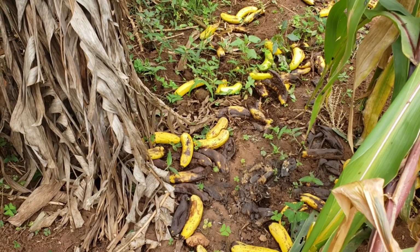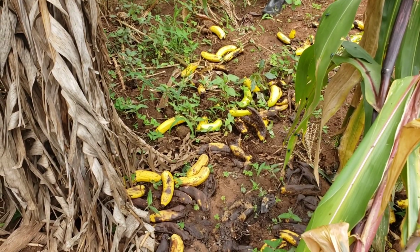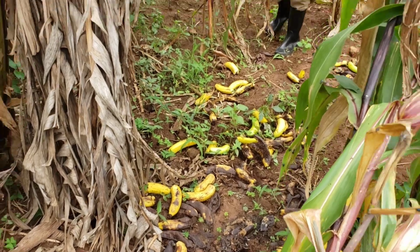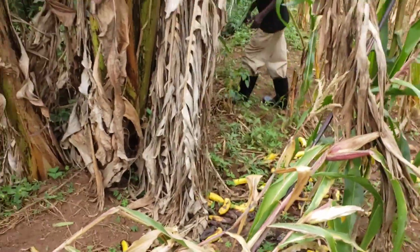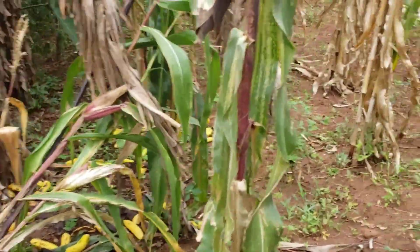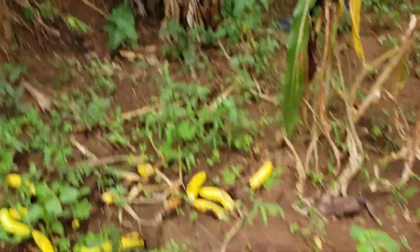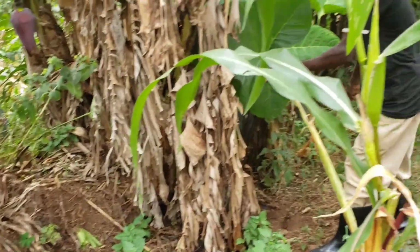Look at these guys. Is this Bogoya or Matoke? Bogoya. This is bananas, guys. And these bananas, look at, they were wasted. I feel bad. I feel very, very bad. They're all wasted.